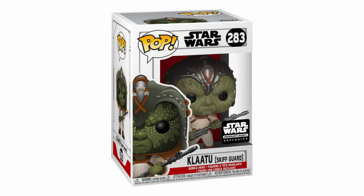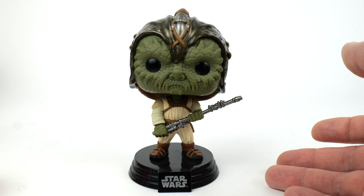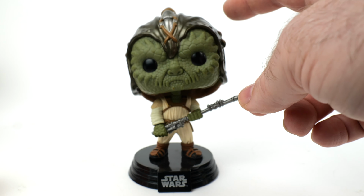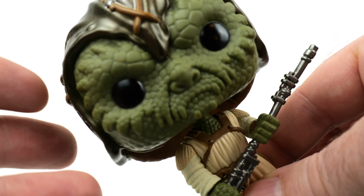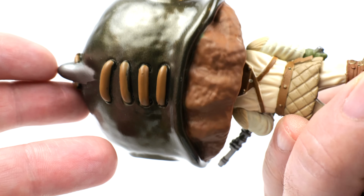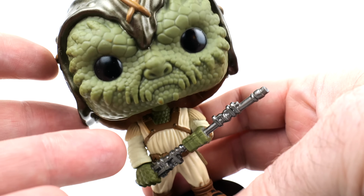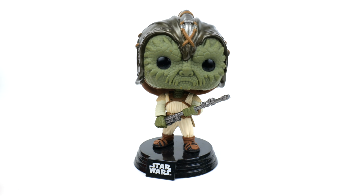In late 2018, early 2019, Funko released this Klaatu Skiff Guard Funko Pop figure as part of one of their Smuggler's Bounty subscription boxes. And I'd say it's actually a pretty nice looking figure. It's got good sculpting for a Funko Pop, good paint, and of course it's a bobblehead, which I'm not crazy about, but as long as you can see past that, I think he'd go well in a Jabba's Palace Funko Pop display. Now, the weapon he's holding was kind of bent when I originally got it, so I took a hairdryer to it and straightened it out.